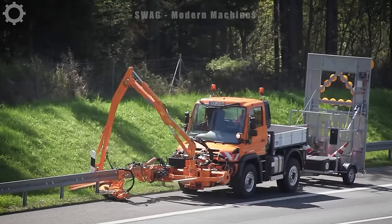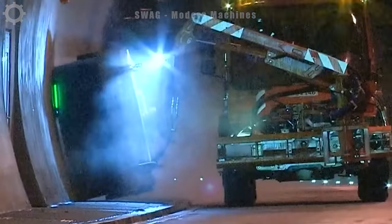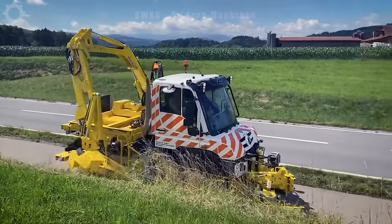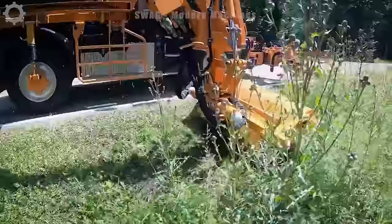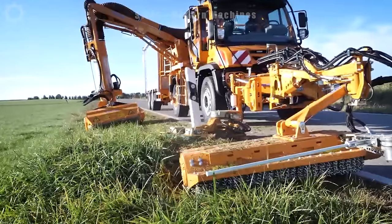Moolag road maintenance equipment, a new generation road lawn mower. With sensor technology in the cutting blade, this machine can recognize obstacles and adjust the cutting unit. All landmarks, signs, and streetlights are neatly cleared of grass without affecting the running speed of the machine. With this machine, one person can mow 7 to 10 kilometers of road per hour.